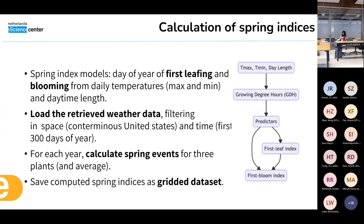And using these data sets, we're going to calculate, I'll show you in the demo as well, and I'll explain it further there, but using the data that we got from the Oak Ridge National Laboratories and the DMET data set into our STAC catalog, we're going to use that data set. We're going to do some operations on them, which are pre-processing, such as filtering in space and in time. And then we're going to use this data set to calculate these spring events for a given year and for three different plant species. Right? And once we have calculated these, we will also be saving them in our dCache using a specific format called Zarr, which I'll go into detail further.